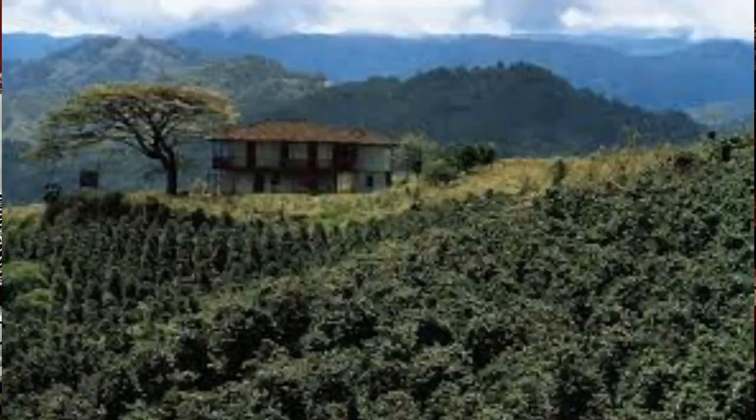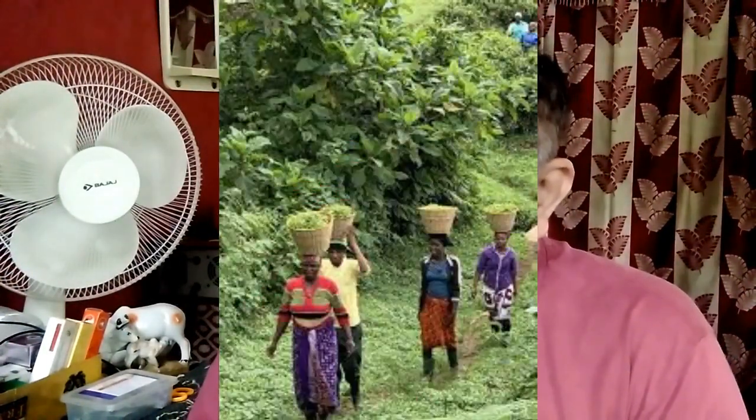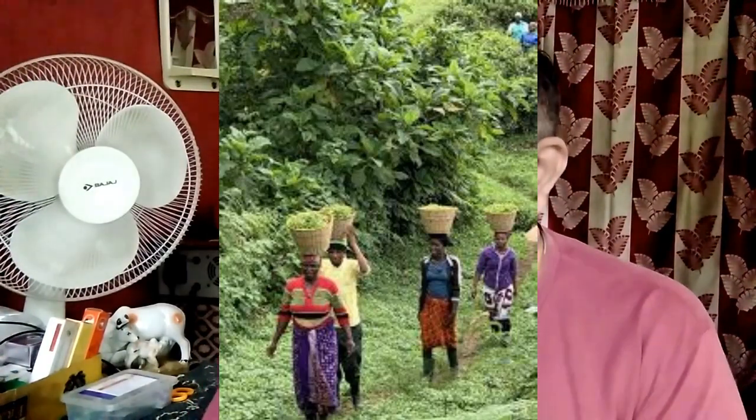The next point is the world's top 5 tea producing nations: Vietnam, Sri Lanka, Kenya, India, and China. The next point is: which coffee is best in the world? The best coffee beans in the world are considered to be Kopi Luwak beans, which is coffee passed through the digestion of the Indonesian civet cat. It is also known as poop coffee, and it is an extremely controversial industry.